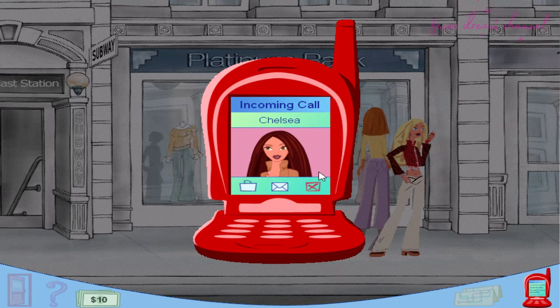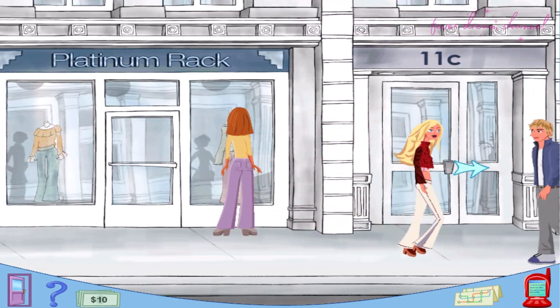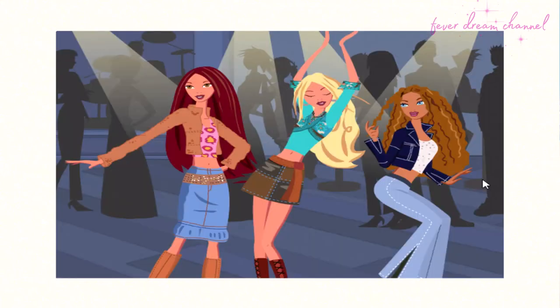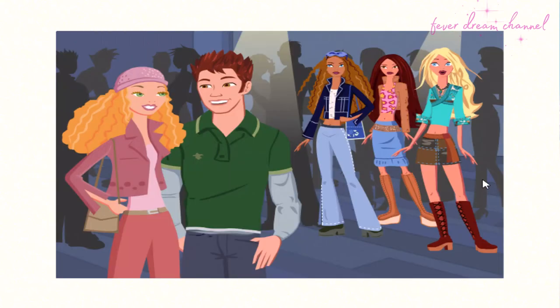Barbie, meet us over at 11C. The gig's about to start. River loved his dog tags and wore them on stage. We had so much fun dancing to the band. The bass player dedicated a song to me. But then we saw him giving his number to another girl.